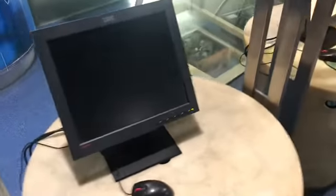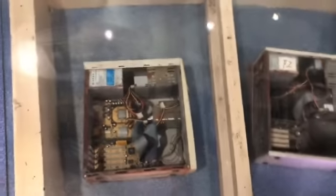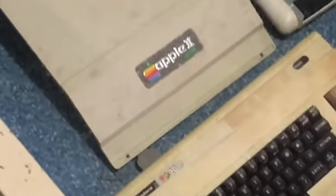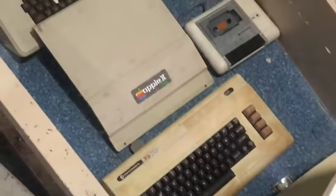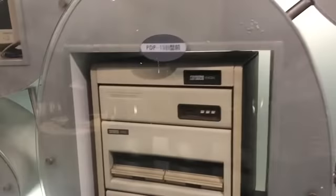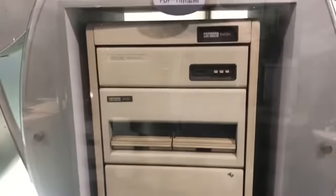Look, these are different kinds of computers. From the past? Oh, old computers. Whoa, look at that. Old boxes. Or towers, computer towers. Whoa, it's an Apple II. Commodore 64. Wow. Old computers. Whoa, is that an old computer? Like a mainframe? Is that what that is?